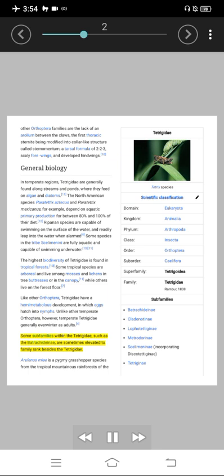Some subfamilies within the Tetrigidae, such as the Batrachideinae, are sometimes elevated to family rank besides the Tetrigidae. Arulenus mei is a pygmy grasshopper species from the tropical mountainous rainforests of the Tetrigidae. Tetrix species. Scientific classification domain: Eukaryota kingdom, Animalia phylum, Arthropoda class, Insecta order, Orthoptera suborder, Caelifera superfamily, Tetrigoidea. Family: Tetrigidae.